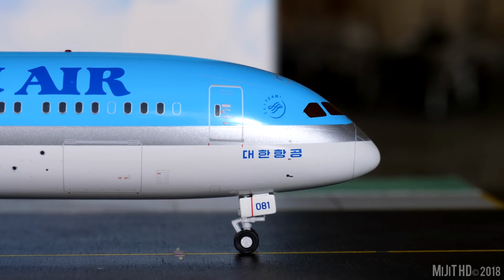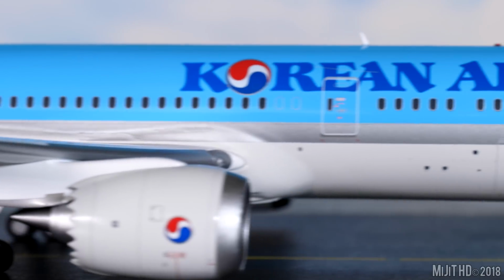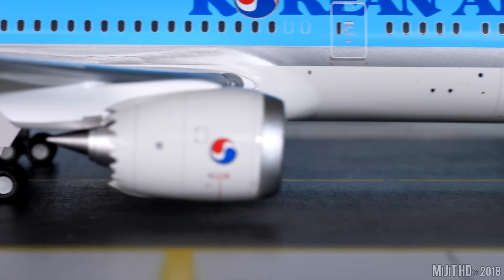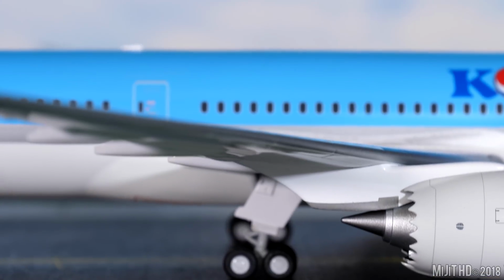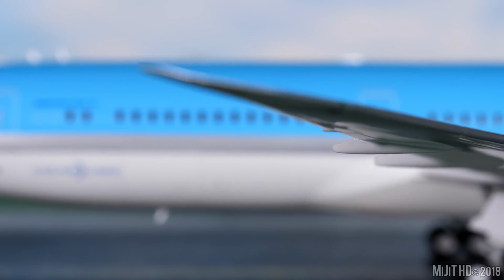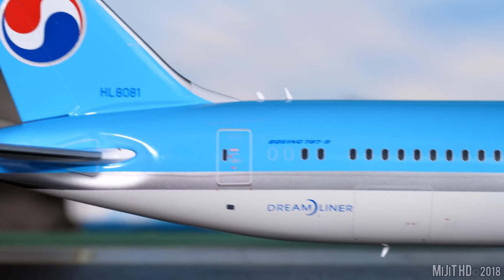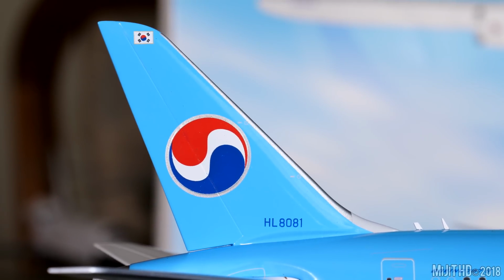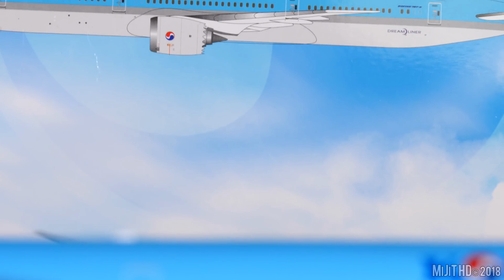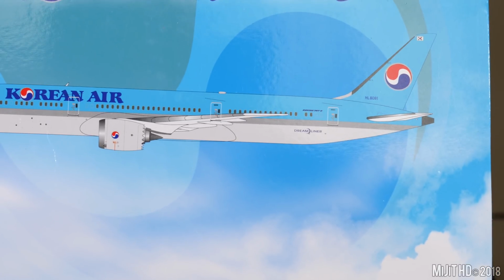And now to the starboard side. Again, cockpit windows, window wipers, pitot tube, static ports, Skyteam logo. Part of the registration on the gear door. There's the front cargo container door, Korean Air titles, the inboard landing light, GEnx engine, green navigation light, rear cargo container door, Boeing 787-9 and Dreamliner titles again, and on to the tail, again, logos, flags, registration. Alright, so we're going to take a look underneath the aircraft now.